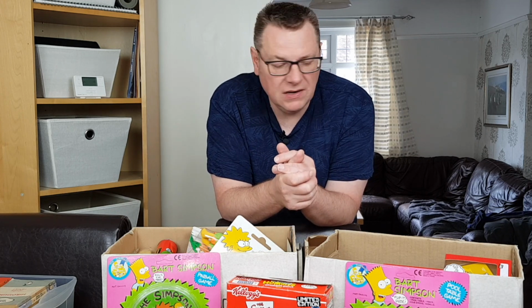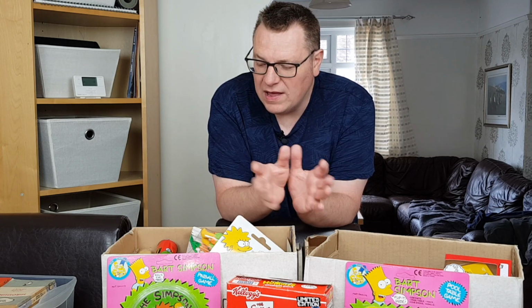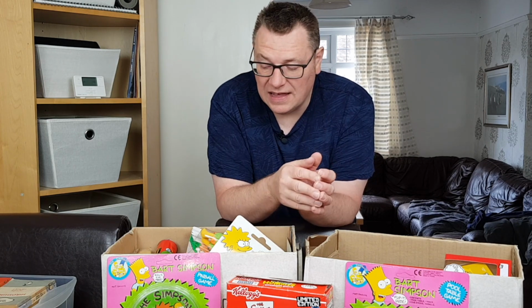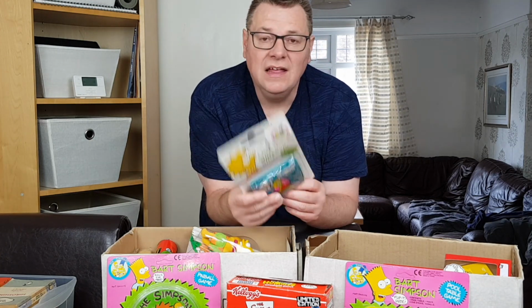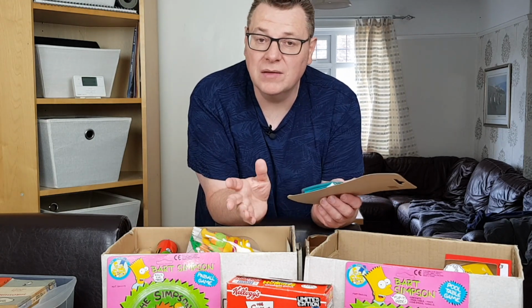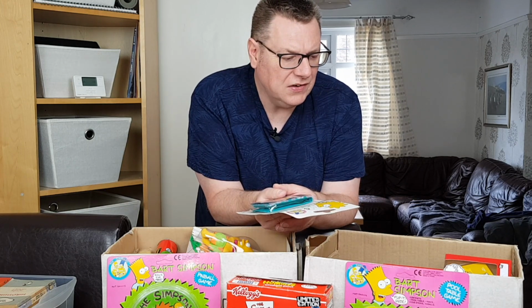So I thought what might be a bit of fun is if I get a few boxes out at a time and I go through it and we see just what I've managed to keep Simpsons related in the last 30 years of collecting it. And there really is all sorts of stuff. I honestly have no idea what I'm going to come across. I can't remember what boxes got what in, and I think it should be a bit of a laugh.